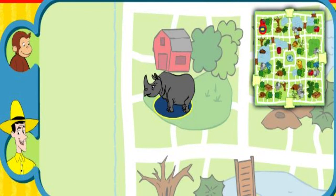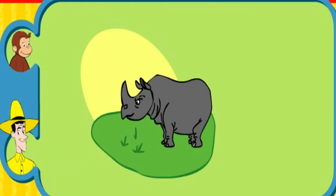Yay! You found her home. The rhinoceros grazes in a grassy savanna. Thanks for helping. Click the green button to help another animal.